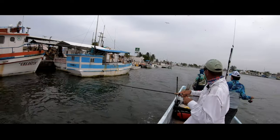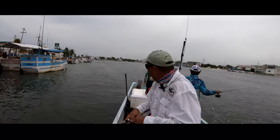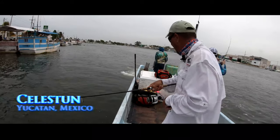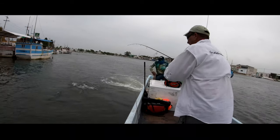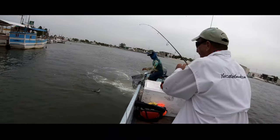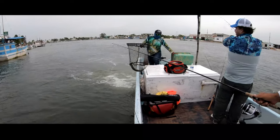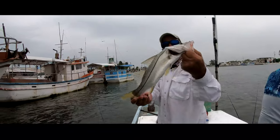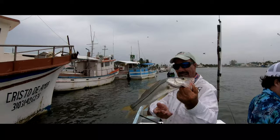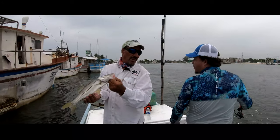Not a big one. Wow. You know, good table fare right there. Nice little line sider, little baby snook. You want to keep this one for lunch? Absolutely. All right. Nice snook.